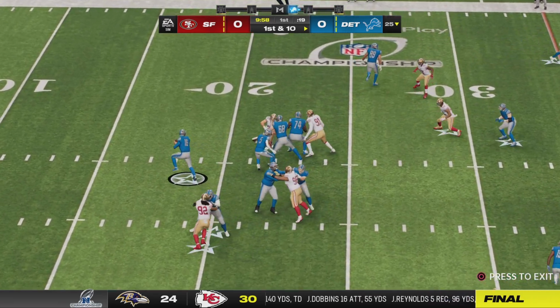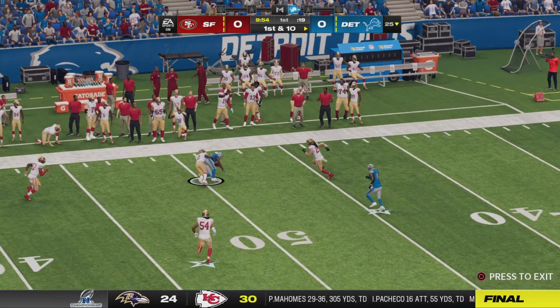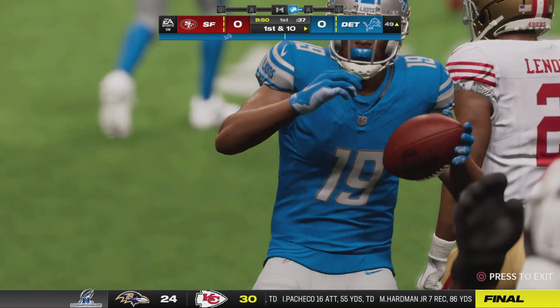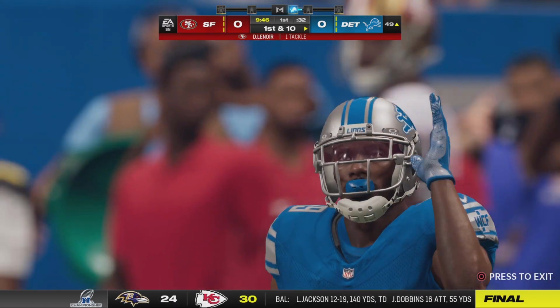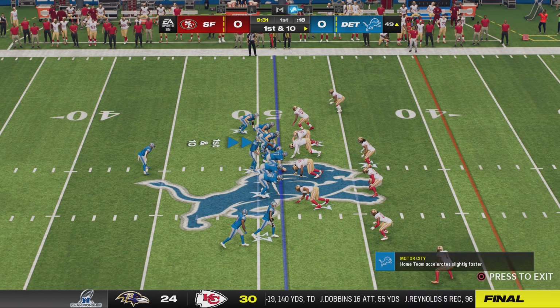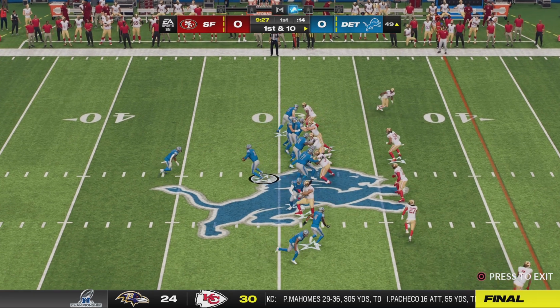Opening play, and Goff wants to pass it. That's into the hands of Donovan Peoples-Jones. And he'll be taken down, but not before they work it across midfield. A good pickup there, 26 yards. So from inside Niner territory now, this is 1st and 10 at the 49-yard line.